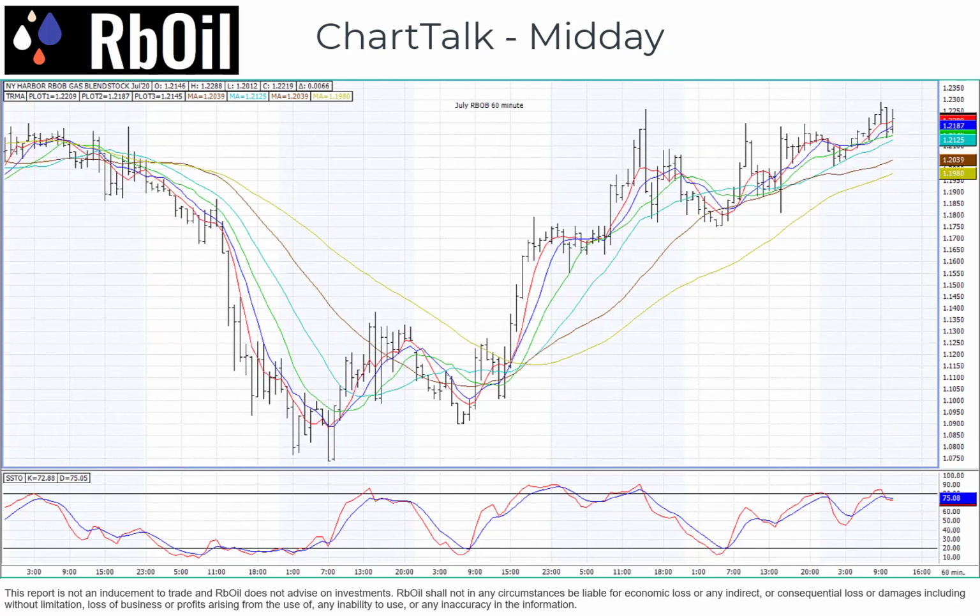The RBOB 60-minute chart, however, is suggesting that we might be due a dip. So my nose tells me that there's likely to be a little bit more upside yet. But the key today is the very strong resistances that heating oil and RBOB are encountering. The move higher was maintained whilst everything was above the short-term moving averages, and the crudes bounced from there.